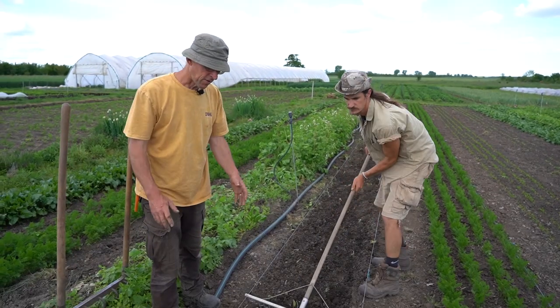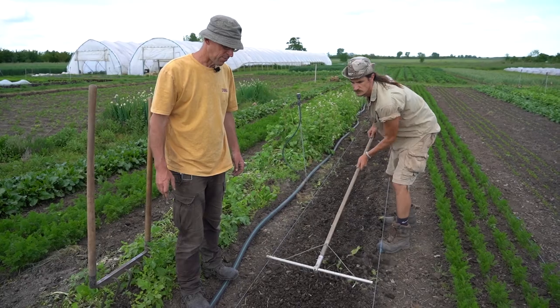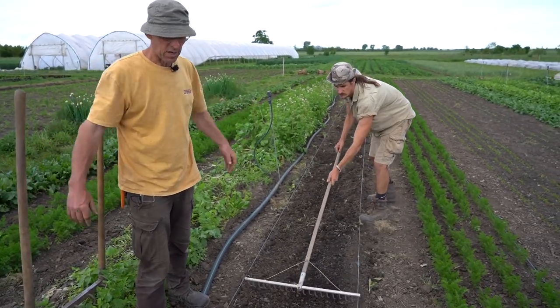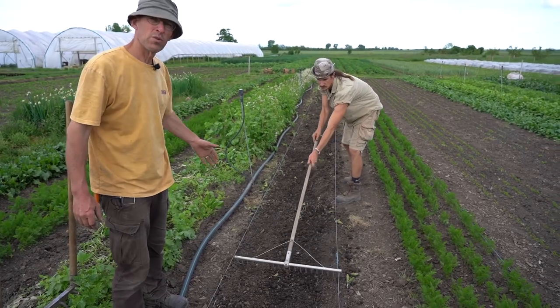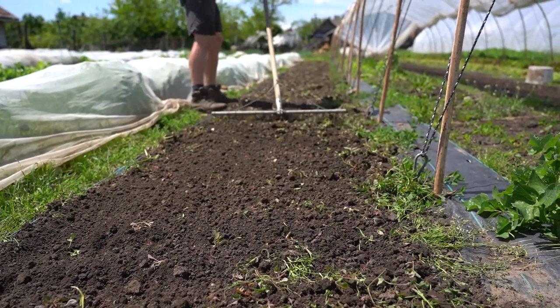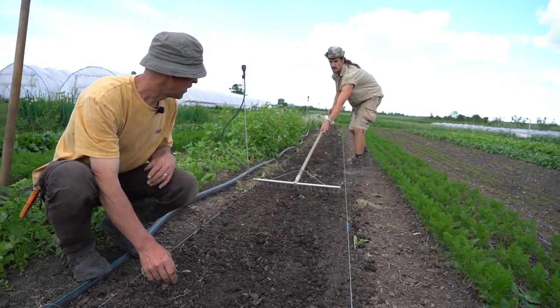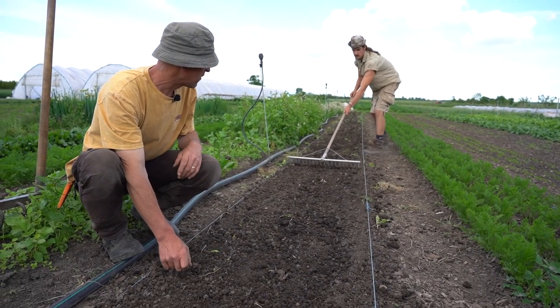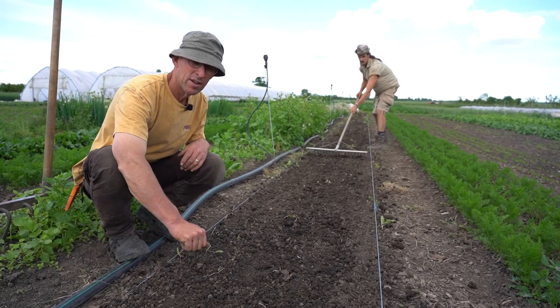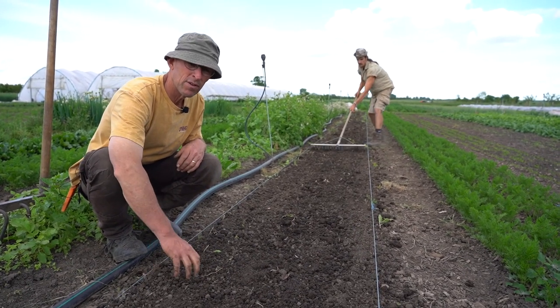The third phase of the bed preparation is just raking it. It looks like a lot of work, it is labour intensive, but this goes pretty quickly. And you get a nice fine seed bed here. The rake is a Swiss made rake, it's 75 centimetres wide. So it's just the right width for the bed width.